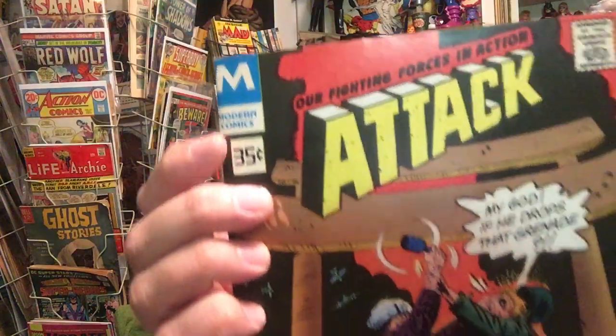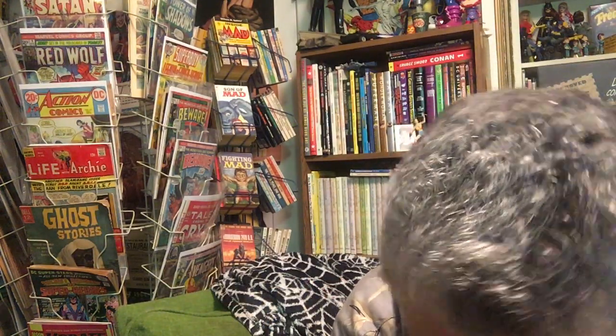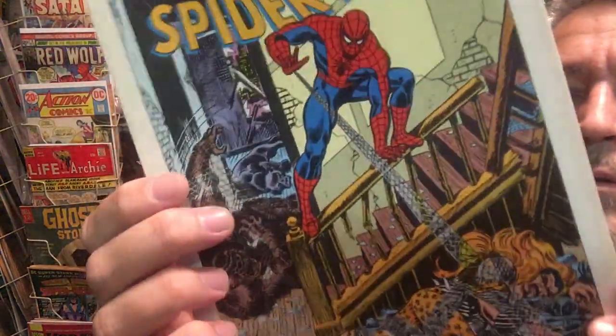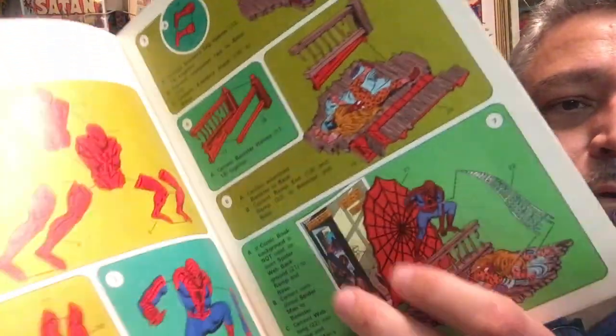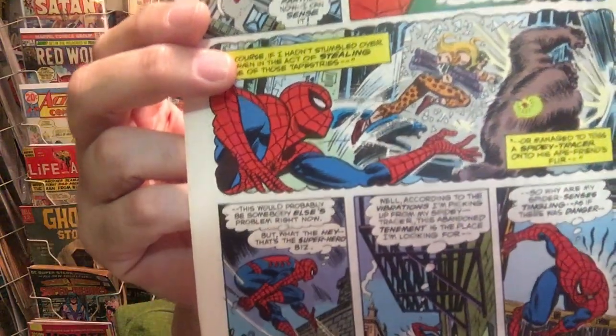Oh, this is a Modern Comics. I wonder if I have the Modern Comics Peacemaker. Everyone seems excited about that right now. This came in the 70s reissue of the Spider-Man model kit. They put together a little comic book to explain to you what's going on with Spider-Man and Kraven. First they tell you how to build it. You don't often get color instruction manuals with a model kit, and then it's got this amazing John Romita art.